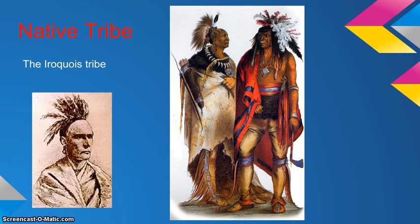In the spring, sap was tapped from maple trees and then boiled into maple syrup. They also gathered important herbs for medical uses. The men usually hunted deer, but would also come across turkeys and migratory birds and would harvest those as well.